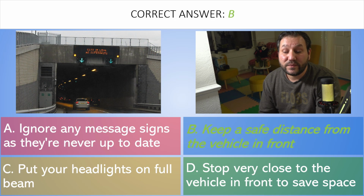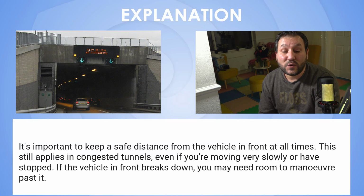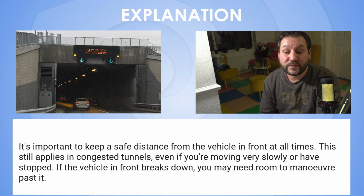B. Keep a safe distance from the vehicle in front. Explanation. It's important to keep a safe distance from the vehicle in front at all times. This still applies in congested tunnels, even if you are moving very slowly or have stopped. If the vehicle in front breaks down, you might need room to maneuver past it.